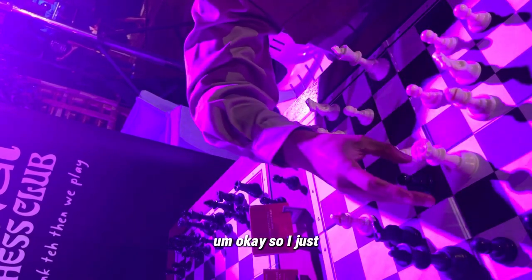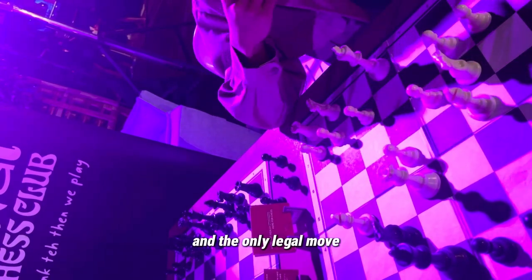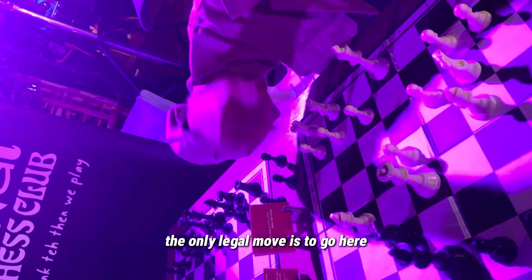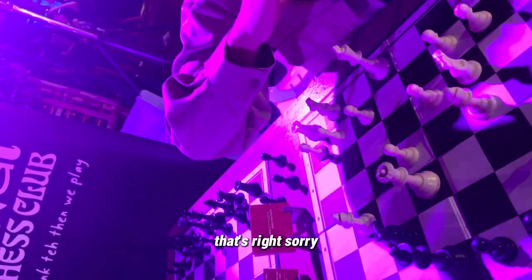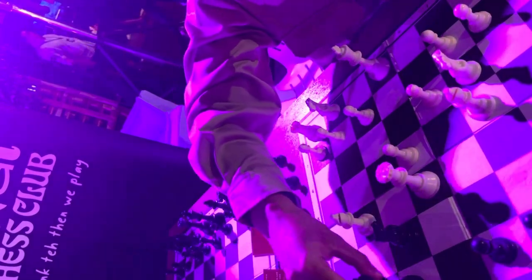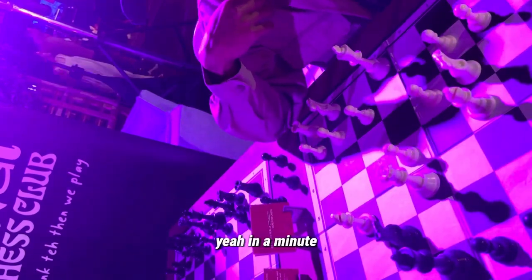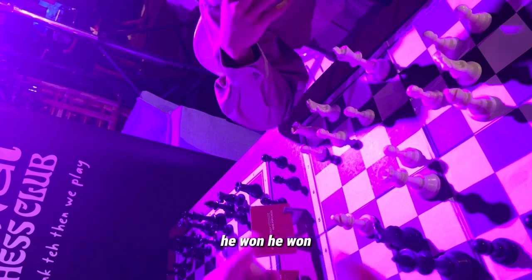Okay, so just a check again. The only legal move, that means the king has to run away. The only legal move is to move here. Yes. Actually, no. Sorry. Even I did not realize it's a checkmate because you can't even run here. Yeah. Because the bishop is protecting the king. So it's a checkmate. In a minute, he won. He won!